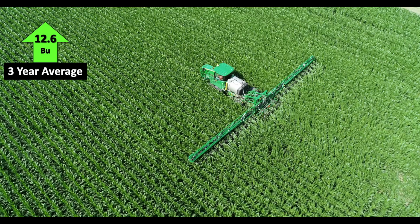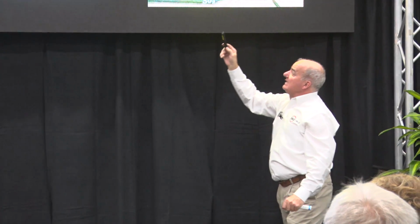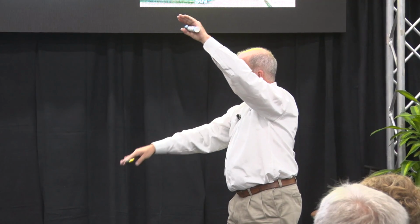And so there's been some tremendous yield advantages to banding nitrogen at the right spot at the right time. I'll give you an example. This young man was all once and done for years. He come in here and he put 75 pounds on at the planter. Then he weighed. He came back and put 105 on of Y drop instead of 255. So for years he was putting on 255 pounds one load. That's a mouthful. So we actually, I told you at the beginning, 360, I want to put less on and raise more corn. Less inputs.